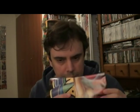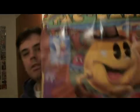And the instructions is actually a poster instructions sort of thing. So you got the, try and open it up without... smells smoke though. It's obviously come from a smoker's home. On one side you got the poster of the actual game.